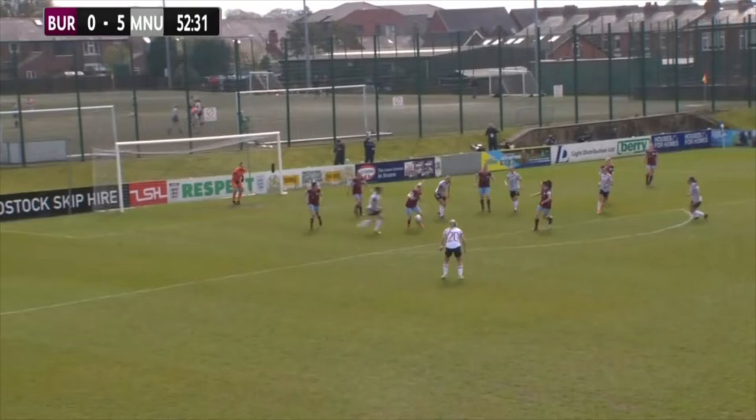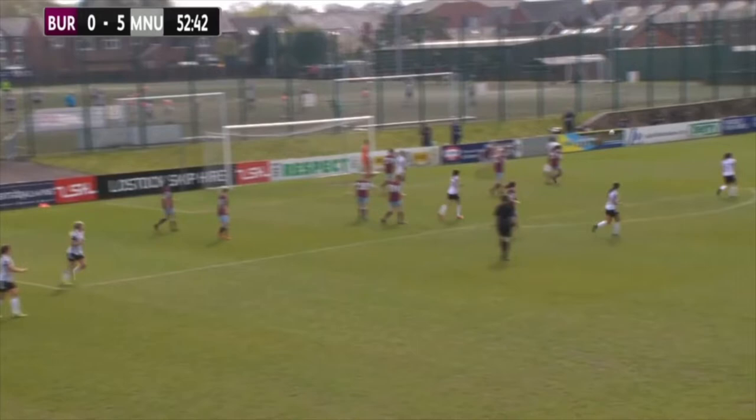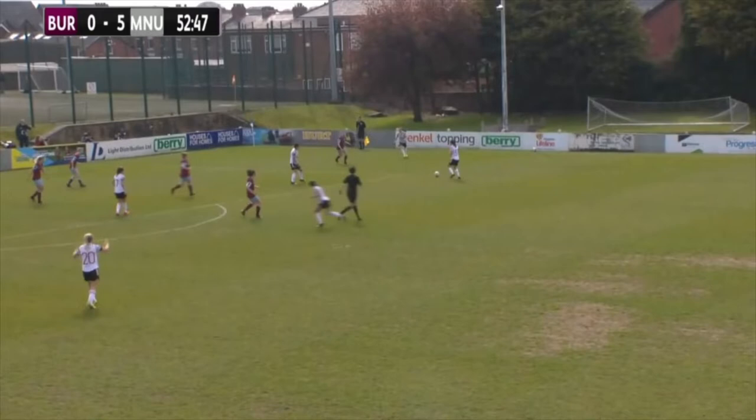Kirsty Smith, she wants it on her right foot. She can't get the left-footed cross away. She finds Toon, and again, it's a good block, and Bickett can nudge the header away. Who's going to get there first? It looks like Battle's going to win the race, and she finds Staniforth, who's been a constant threat.